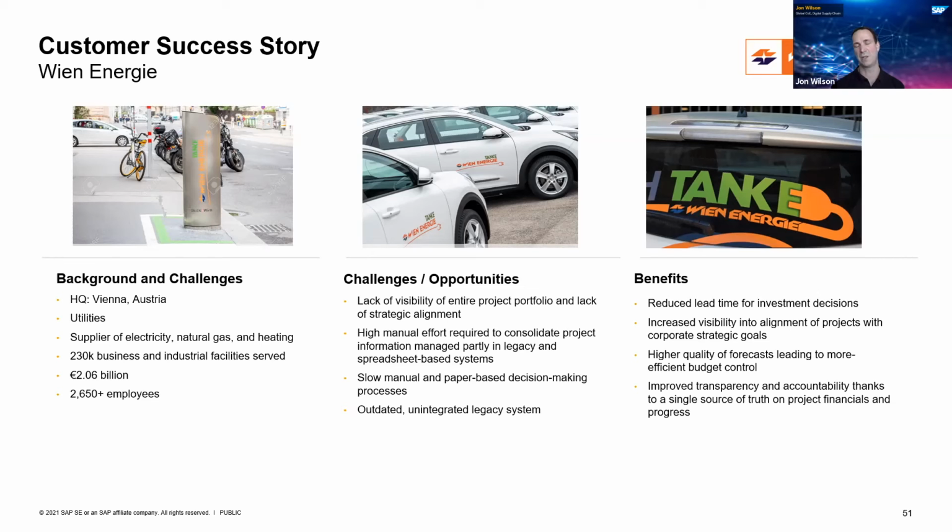So what they wanted to do was increase that visibility and reduce the time it took. They found they were able to make really significant improvements, reducing the time by about 30% and increasing the visibility across the board. And in an industry like utilities, where they're expanding into new markets and trialing new capabilities like EV and other initiatives, they really needed that visibility, because they needed to be much more responsive, flexible and agile in how they approached the initiatives they were taking on.